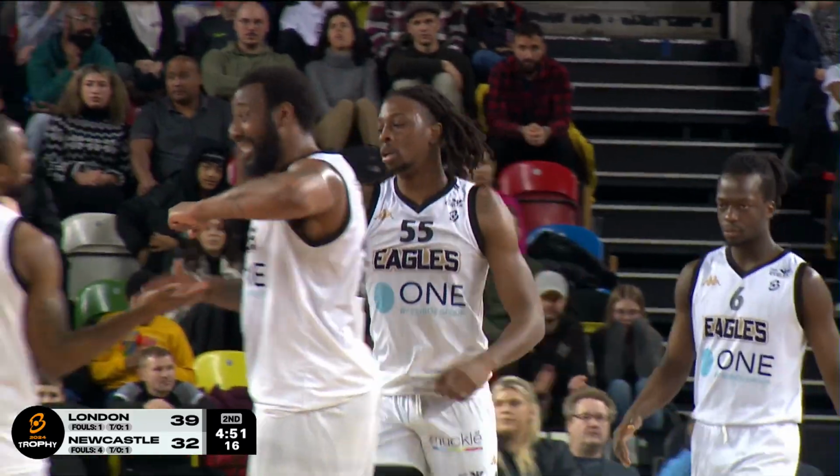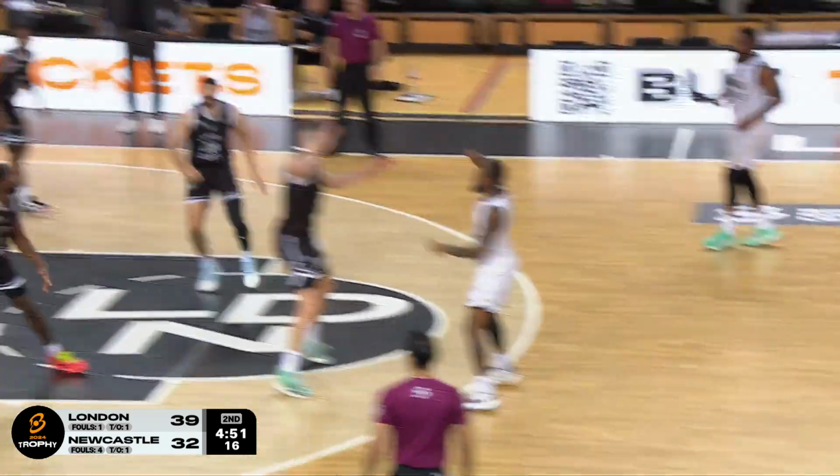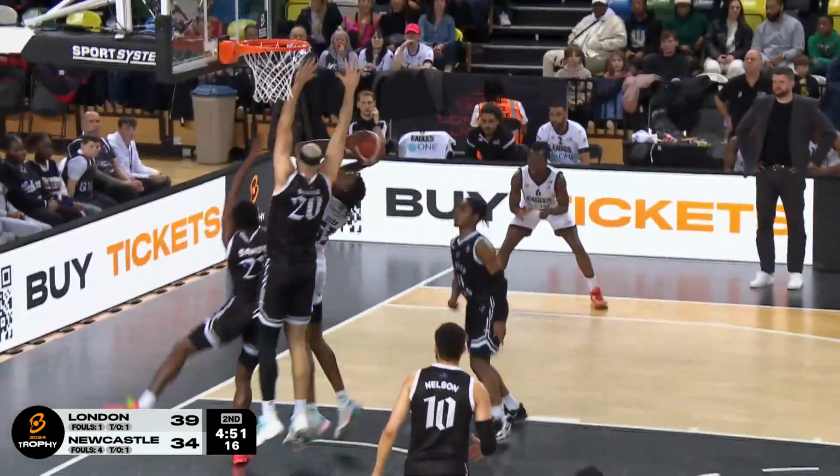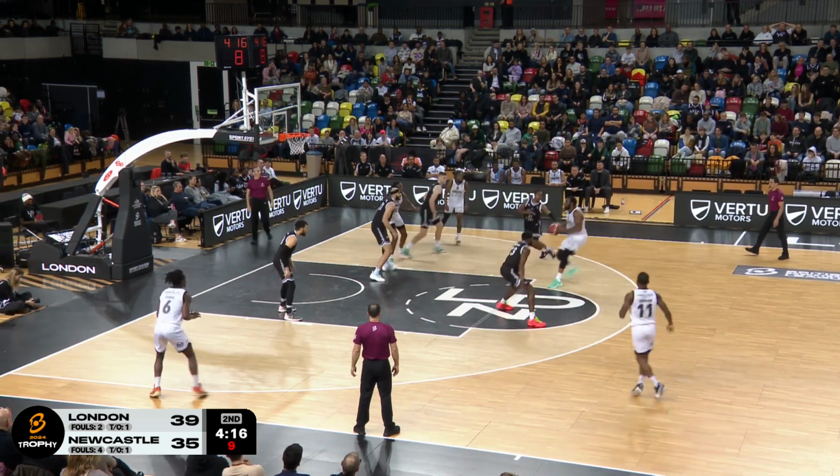Good finish from Taj Green underneath, and he gets the contact. As you see here, the slip. He didn't really set the screen. He just slipped out of there. Good catch. And Sharma late coming over. Might want to come back to Johnson. He's got Sandy on him at the top.